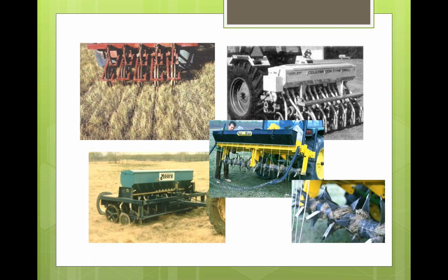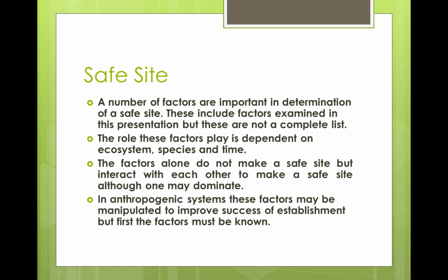Further north, it worked much better. And again, moisture is a factor in establishing, and as I said previously, it is definitely a limiting factor in trying to get things established in a drier environment. So really with the seeders, with the rejuvenation and the seeders, we're trying to create what was called a safe site for those seedlings.